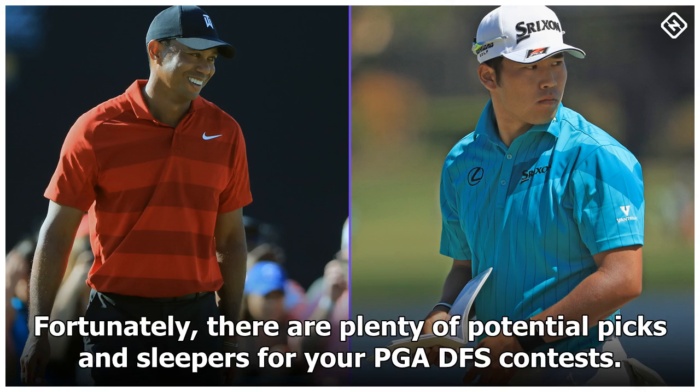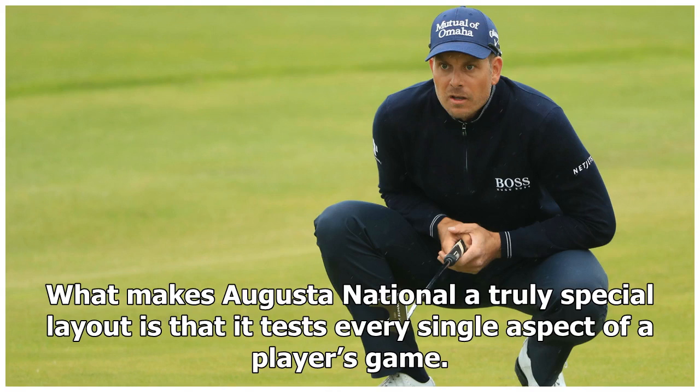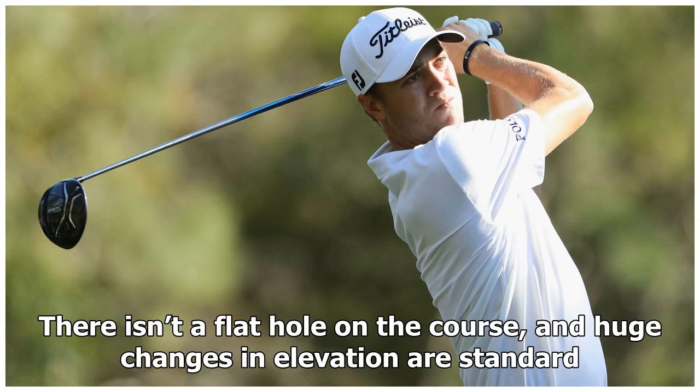Fortunately, there are plenty of potential picks and sleepers for your PGA DFS contests. Augusta National is a long layout at 7,435 yards, which will play longer than its listed yardage. What makes Augusta National a truly special layout is that it tests every single aspect of a player's game. There isn't a flat hole on the course, and huge changes in elevation are standard.